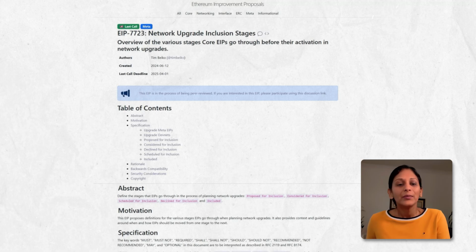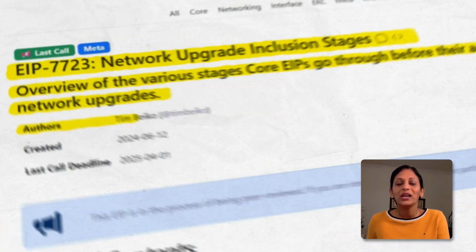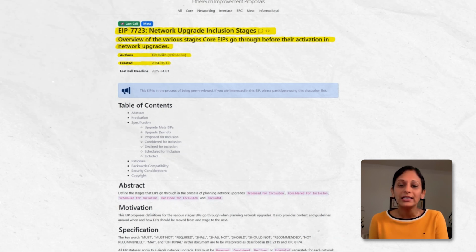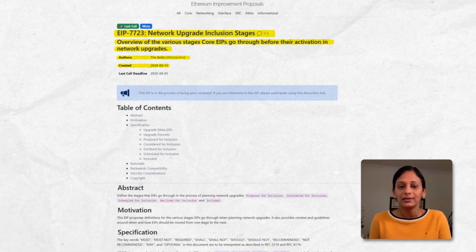EIP-7723, Network Upgrade Inclusion Stages. EIP-7723 was documented in June 2024. This is a Meta EIP that is currently in last call status, and the proposal has been partially tested with the Pectra upgrade. It's close to being made a standard.